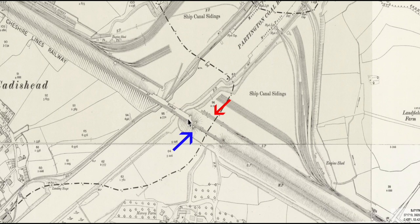The blue arrow shows the higher line, the one that goes over the viaduct. And the red arrow is what we've just found, and that is the old lower line, the 1873 line, the original line that had to be pulled down to make way for the ships on the ship canal. And you'll see if you look closely at the map how the line just stops dead, and obviously the higher line took the trains over the ship canal. But we're now looking at the remains of the original line and the original bridge. Let's take a look at those arches.